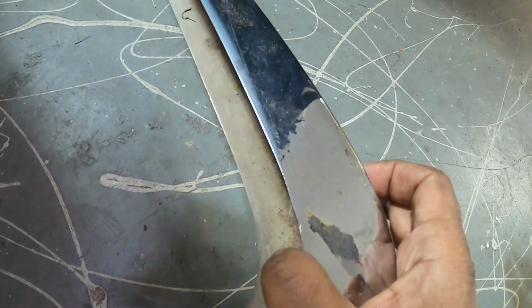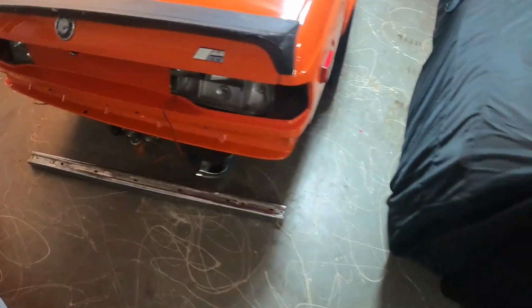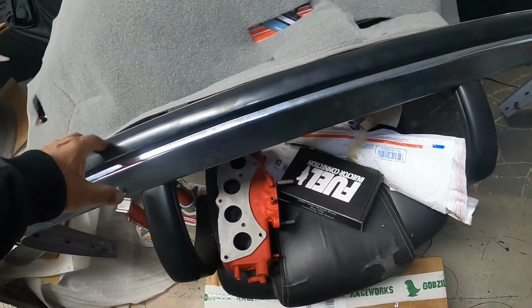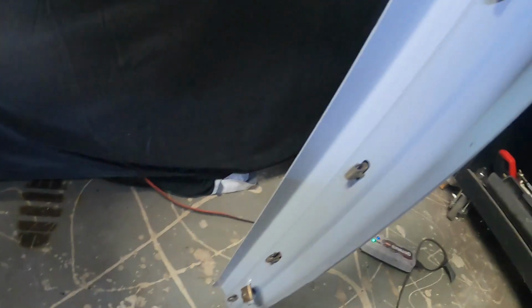You can see right here. And then the inside of these guys, they always rust. And this is typical. Now, a few years ago, I was able to buy a Euro bumper, and it's in perfect condition. So here's the spare Euro bumper that I have, and I'm actually going to put this one on the car. And I actually had the inside of the Euro bumper all powder coated in seal gray to protect it from corrosion.